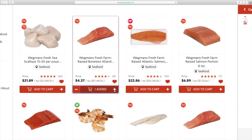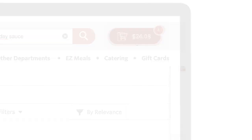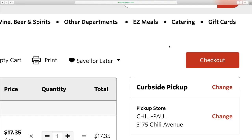Change the quantity of an item with the plus or minus buttons. In the upper right corner, you'll see your running total. Click the button to see your cart. Once you reach a $35 minimum for curbside pickup, you can check out and pay for items by clicking the red checkout button in the right column.